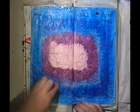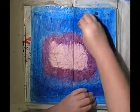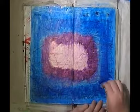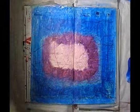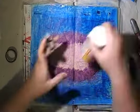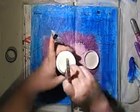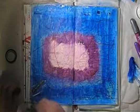Now, every day there is a word prompt, and they're all randomly generated. And this one is Voyage, and I decided to do something a bit interesting on this one. I grabbed some long forgotten washi tape. I've actually been rediscovering my washi tape this Art Journaling Habit series, which is fantastic.